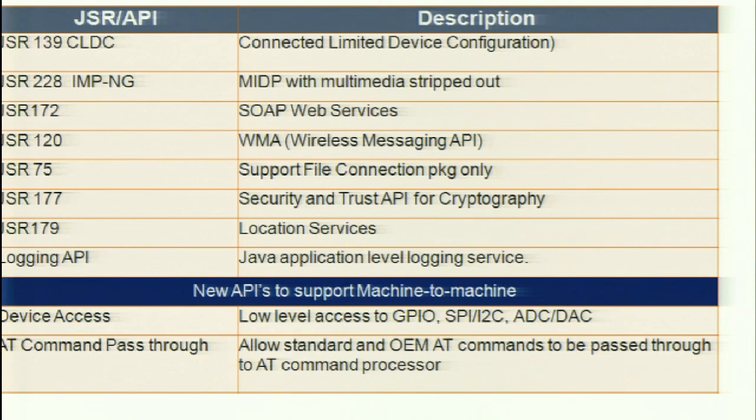So eventually everything will converge, and device access APIs are going to be standardized and are going to run across all embedded platforms, including SE embedded.